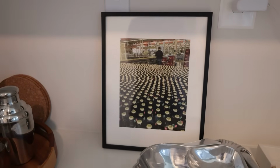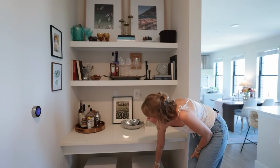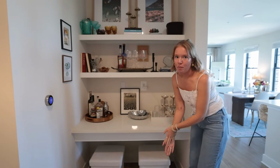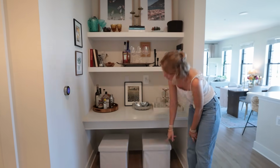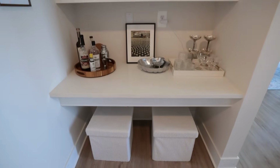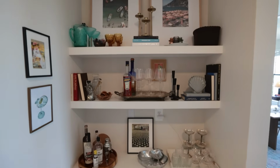And then underneath, I just have these little ottomans that actually open up. They were just from Walmart. I think they were like $10, but I think they look really cute, and we keep our kitchen linens and placemats and everything in those.